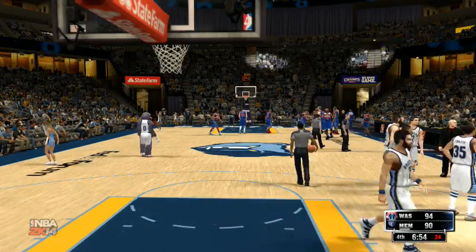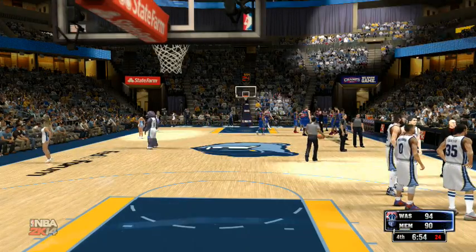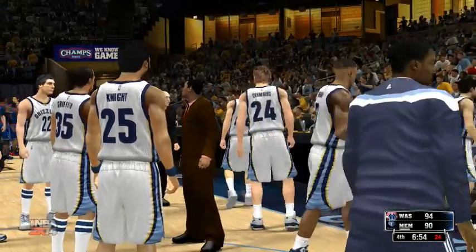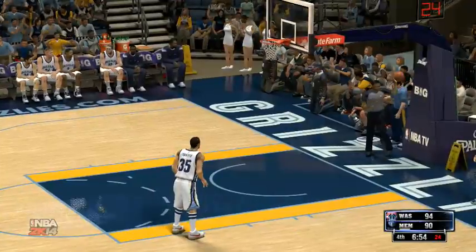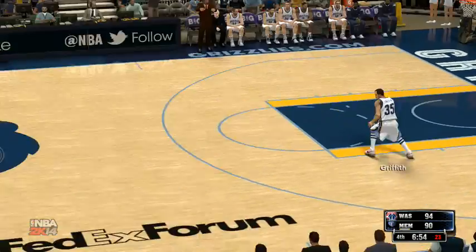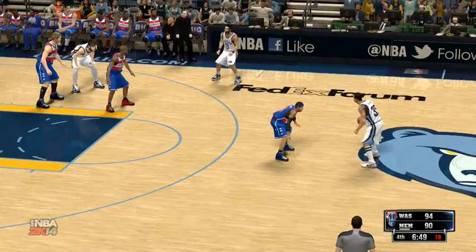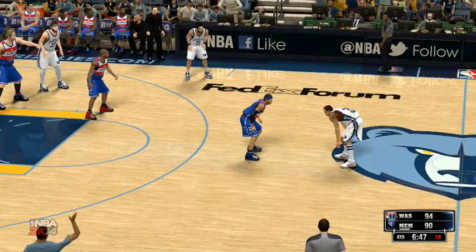Timeout called, the Grizzlies. You gotta like what Kevin McHale has done in this game. And he's getting to the rack all game, and if they can't do a better job of keeping him out of the paint, they're in for a long night. Grizzlies have gone 5 of 7 from the field since the beginning of the fourth. Strong work at that end of the floor.